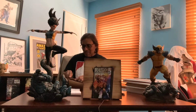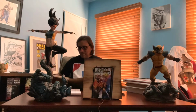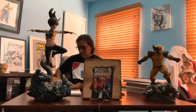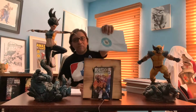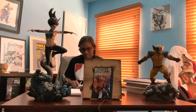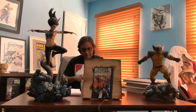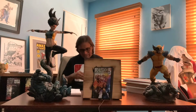I order so many comic books. I know I keep on saying that. Sometimes I don't even know that I've ordered them until I see them and I remember. See what I got. He has his own little emblem there too. If you can see, it says Frankie's. Good secure packaging, which is always a plus. Never know what's going to happen when it goes through the mail.